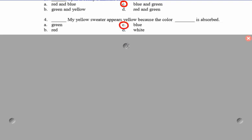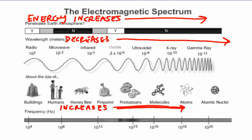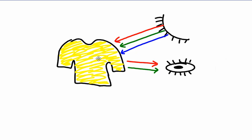My yellow sweater appears yellow because the color blank is absorbed. So this one's a little bit tricky. You need to be able to understand the colors and how they work. So the answer is blue. Let me show you my beautiful drawing here of this yellow sweater.